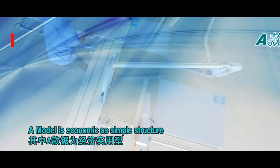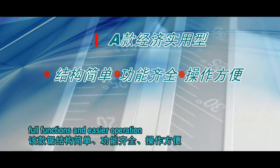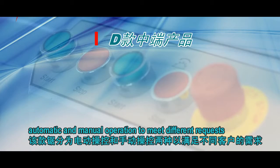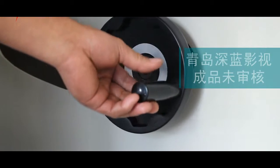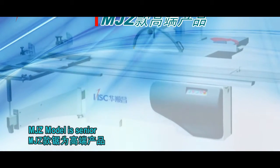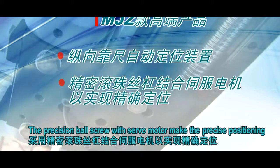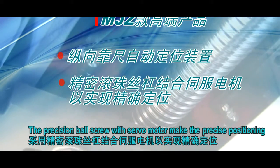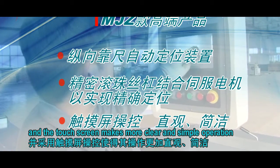A model is economic, has a simple structure, full functions, and easier operation. D model is medium, with automatic and manual operation to meet different requests. MJZ model is senior, with automatic rib fans. The precision ball screw with servo motor makes precise positioning, and the touchscreen makes operation clearer and simpler.